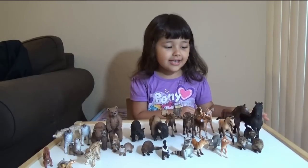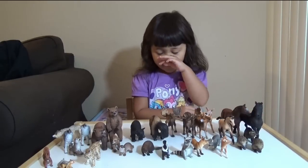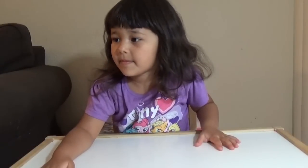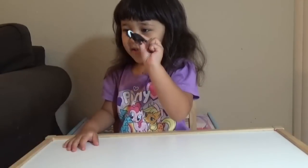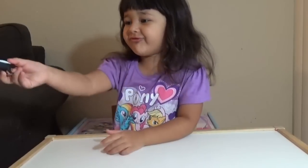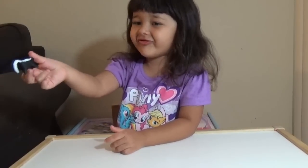Today, we would like to show you North American animals. Let's start with your favorite animal. What is this? It's a skunk. Show it to the camera.